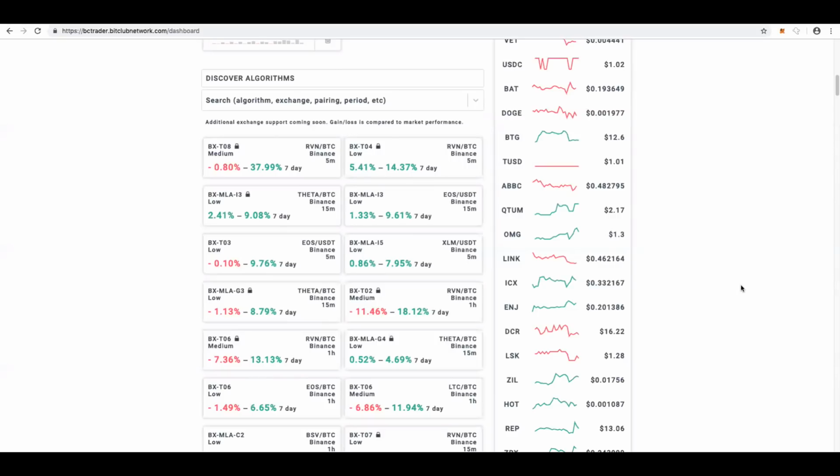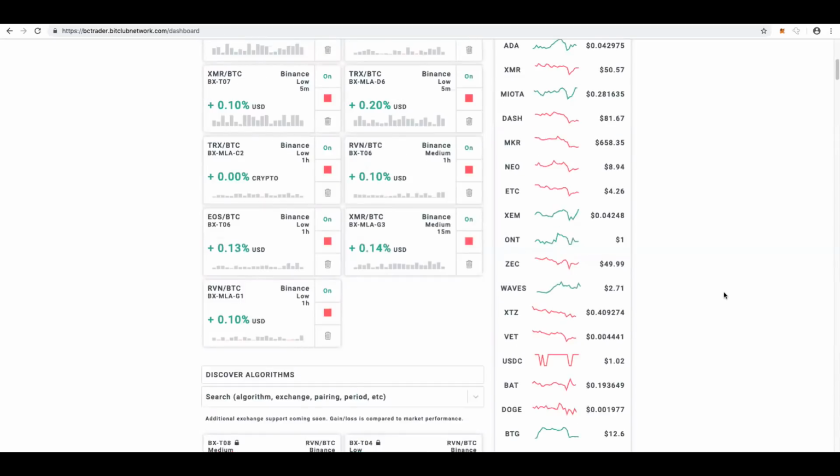If you're using an algorithm and it's showing a minus, now, again, this one at the top, at one point, it was down 0.8%. And then had a giant turnaround where it's up 38%. So if something's down less than 1%, I don't know that I would jump off of that one. You might just want to wait on it for a minute. Also, can you guys scroll to the top real quick?